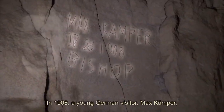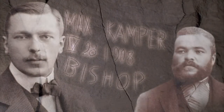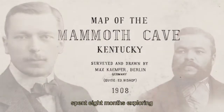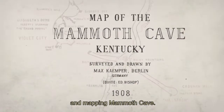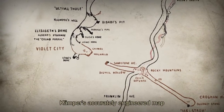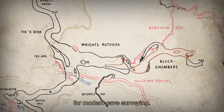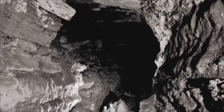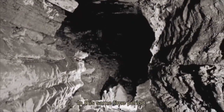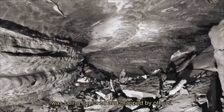In 1908, a young German visitor, Max Kemper, guided by Stephen Bishop's grandnephew, Ed Bishop, spent 8 months exploring and mapping Mammoth Cave. Kemper's accurately engineered map helped to establish the foundation for modern cave surveying. In this same time period, the Flint Ridge Cave system was being explored and mapped by others.